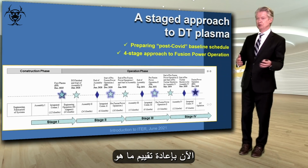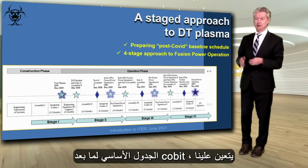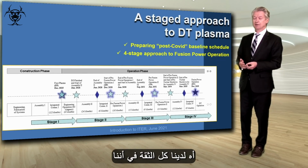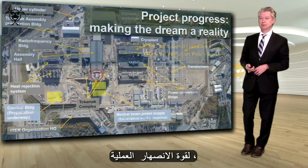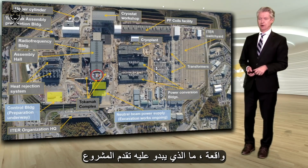So even if we do now reevaluate what is the post-COVID baseline schedule, and we have to make some adjustments to the slide I showed you earlier, we have every confidence that we will remain on this overall four-stage approach to fusion power operation. So let's talk about making the dream a reality. What does project progress really look like?